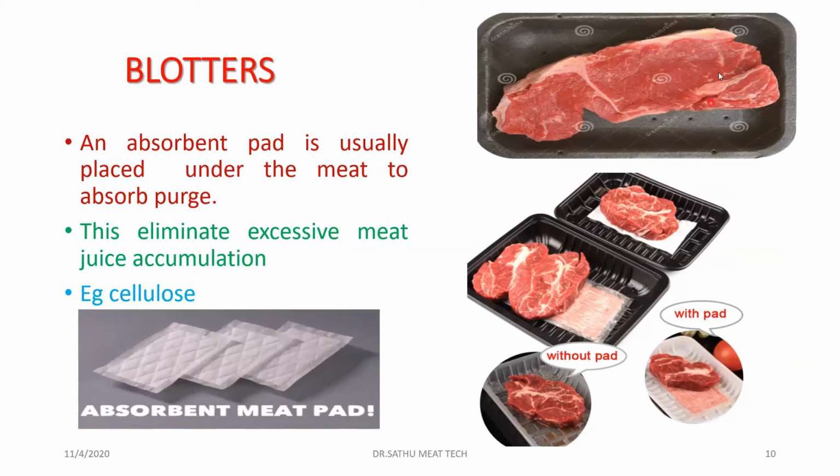So you know that when you keep the fresh meat in any container, the fluid will be coming out of the meat and it will be affecting the consumer appeal. So the fluid has to be absorbed. For that, we will be using what are called blotters. These are the absorbent meat pads. This pad is kept underneath the meat, so whatever fluid comes out will get absorbed and it gives a neat appearance.